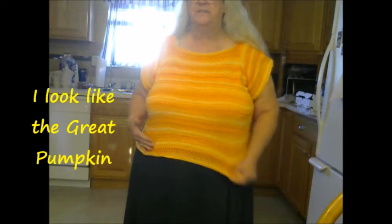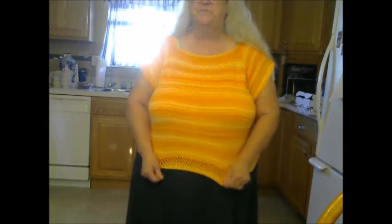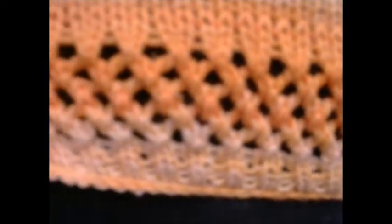I did not intentionally dress for Halloween. It looks like I'm the Great Pumpkin. So here it is. I like my shirts to come about here. I'm very short-waisted, so I don't like shirts that come all the way down. I like them just below my waist. My waist is here, so just enough so that when I bend over, I don't expose myself. So let me film closer so you can get a better view of the bottom of this. There is the edging.